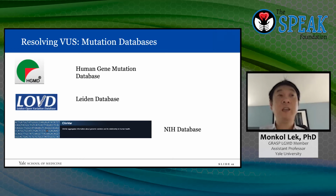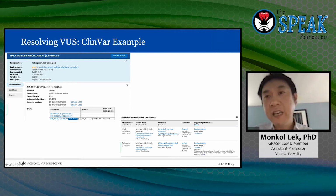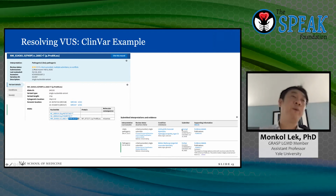But the great thing about the ClinVar database, and also the Leiden and the Human Gene Mutation databases, is that they also associate entries with publications. So it's a good way, as a patient, to read more about the pathogenic variant that's causing your disease or that's running in your family. The report typically looks like this. I've taken a variant from FKRP, and here are all the details. It has the genomic coordinates of the variant, the classification, the star rating, and also who submitted that report.